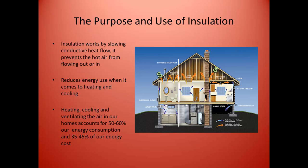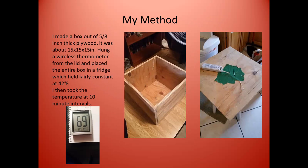The overall purpose of insulation is to reduce our energy use, because heating and cooling accounts for about 50 to 60% of our energy consumption and about 35 to 45% of our energy costs. So the purpose of insulation is just to reduce our overall energy use on a household basis.